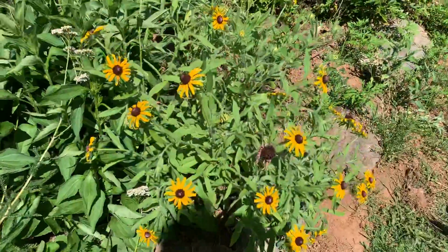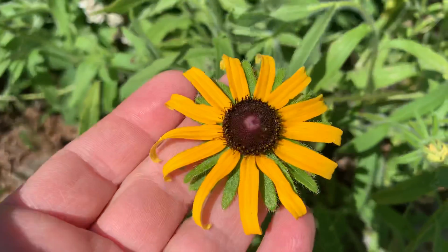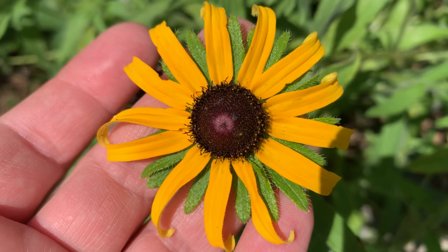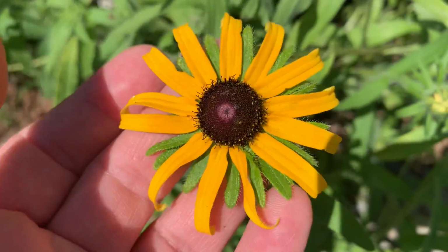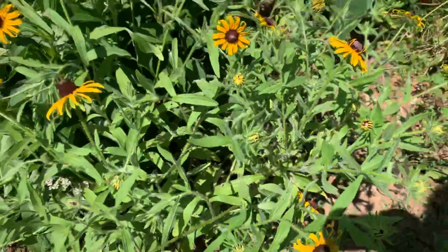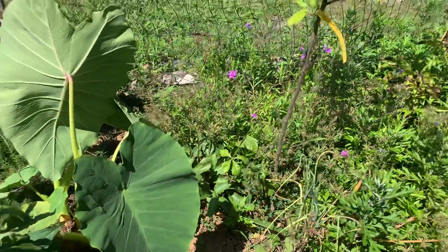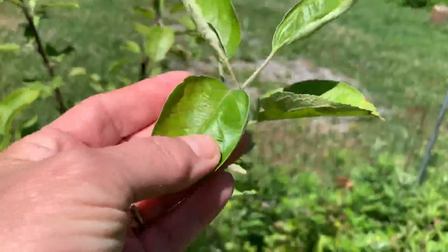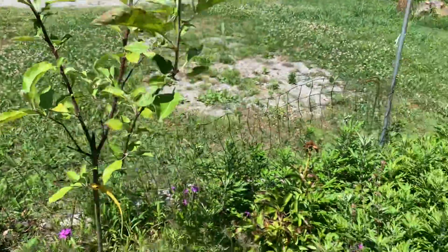My favorite, my very favorite. Gods, I love these so much. Just this happy little black-eyed Susan. So subtle, so beautiful. They always cheer me up. Yeah, see, some of my elephant ears are doing really well. Here's my other apple. This one's not showing many spots. The older leaves are showing spots.